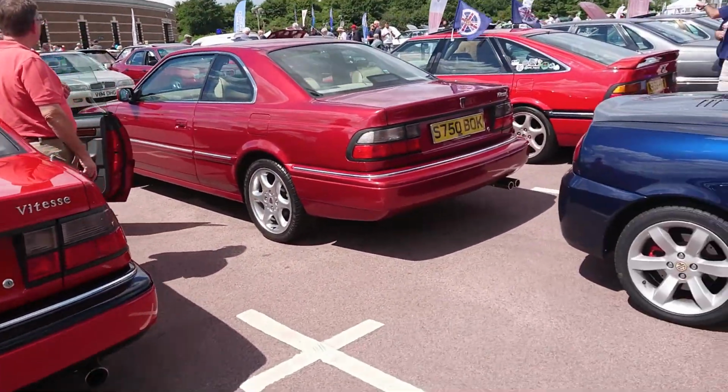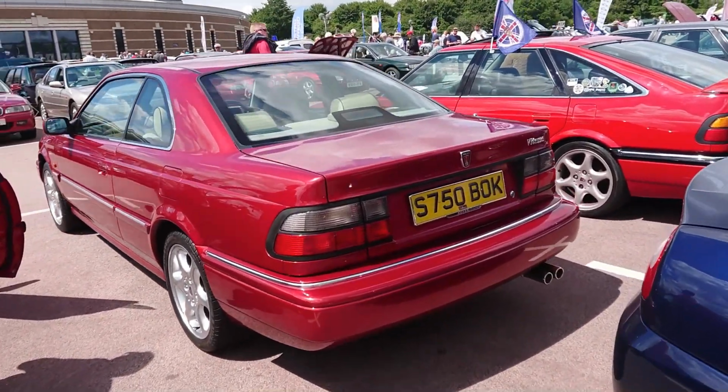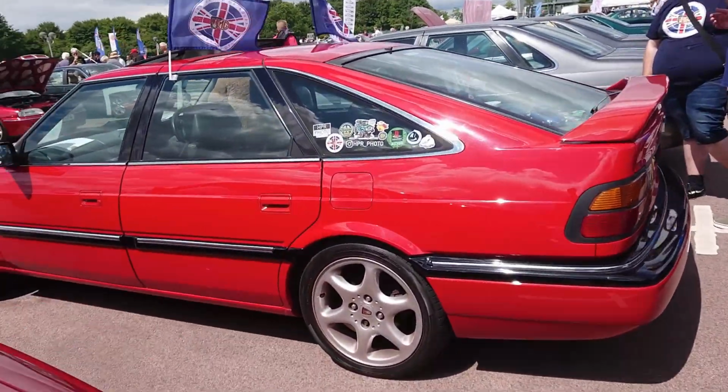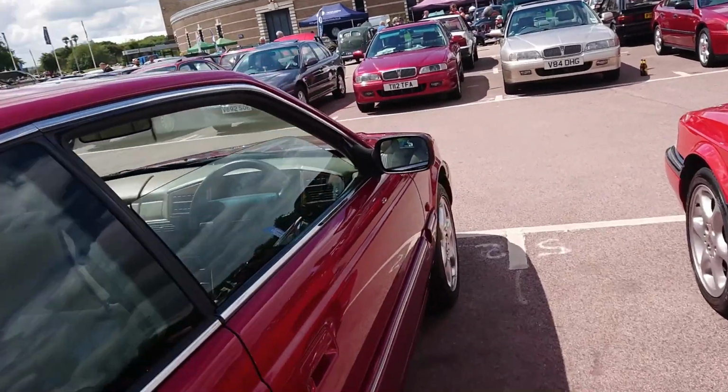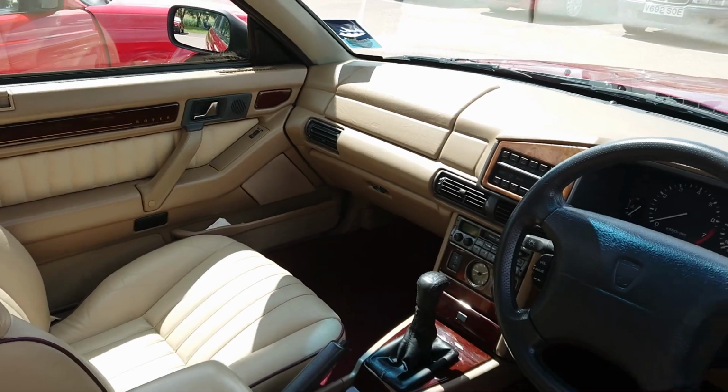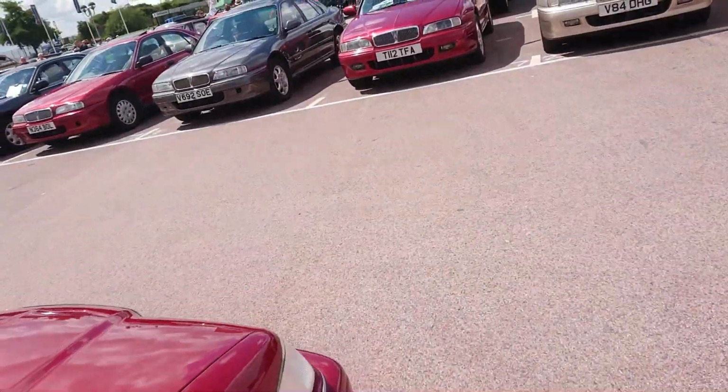Just like the one next to it, which is a 1998-1999 Vitesse, probably with the 2-litre T-Series turbo in it. Oh, and a beige leather interior with wooden piping. Very, very tasteful, viewers.